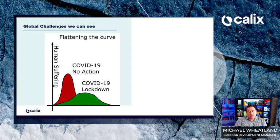COVID-19, it's been a fantastic response. This idea of flattening the curve has allowed us to visually represent the direct impact on humans by taking action that is well researched and understood by scientists. As you can see, if we do nothing, the amount of human suffering will be quite high. But with action, locking down society, staying at home, and all that type of thing, we can flatten that curve and reduce the amount of human suffering.